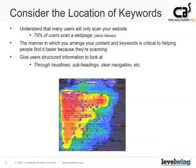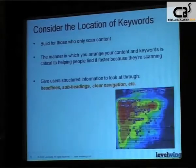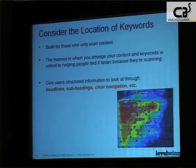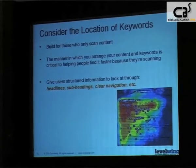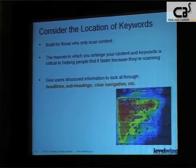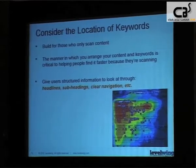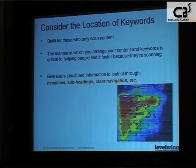Don't get caught up in writing a novel for your site. The fact is that most people don't read end-to-end the content on your site. Nielsen says 79% of all users only scan a web page. Think of that. 79%. So you want to make sure that you're giving them the content in a way that's scannable. So how do you do that? You want to break things up into things that create a hierarchy. So that could be the use of headlines, subheadings, a very clear and uniform navigation. Make it easy for the user to flow.